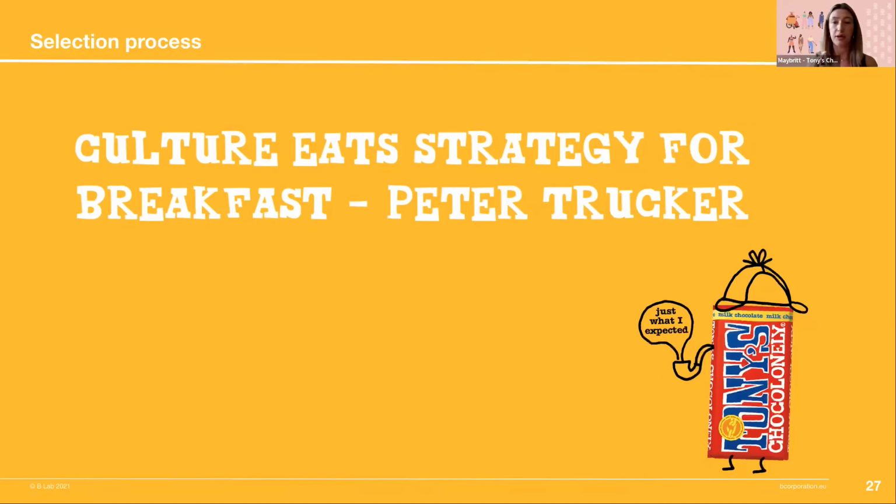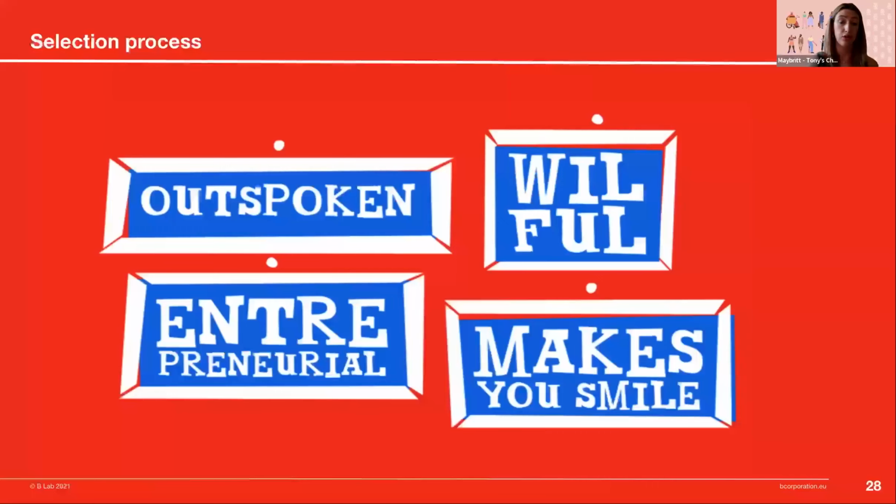If we talk about our culture, we have 4 core values that we're using, which are outspoken, entrepreneurial, willful, and makes you smile. And we believe that these 4 values lead to success. So just to sum up what these values mean, outspoken is all about being critical, sharing your opinion, and not hesitating to give people the feedback that they need. I think a good feedback culture is important to have within your culture, because without feedback you won't grow.